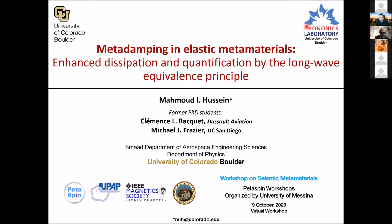So I'll talk today about a concept that we discovered and formulated a few years ago in materials that we call metadamping. Essentially, this is the notion of enhanced dissipation. When you have a metamaterial, in principle you realize an enhancement in dissipation. So we theoretically formulate this concept and also experimentally demonstrate it. So that's what the talk will be about today.